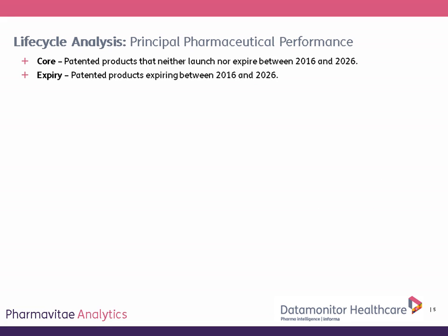So I guess we'll begin with just a brief overview of lifecycle analysis, and we'll have a look at the Big Pharma's principal pharmaceutical performance. Pharmavitae Analytics uses this data, and what we do is segment a company's portfolio into core, expiry, and launch. Within the principal pharmaceutical performance, we only include products from the core and expiry portfolios. So we don't include any revenues coming from their launch portfolio, so any revenues coming from products that will launch over the forecast period between 2016 and 2026.